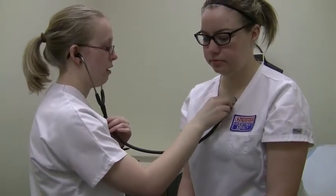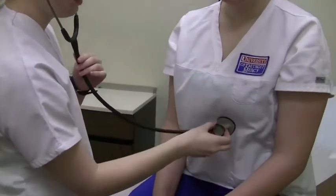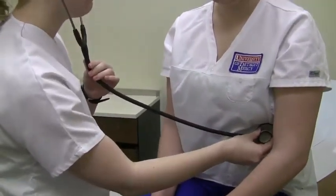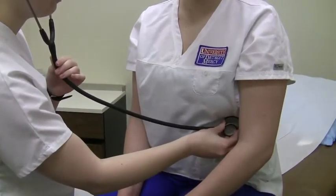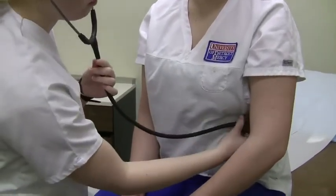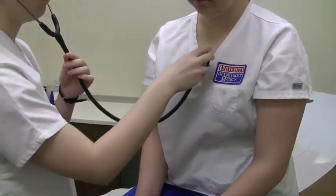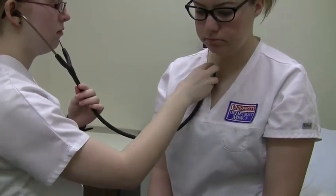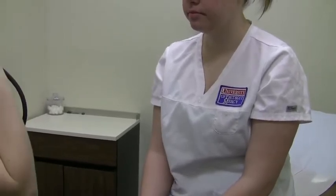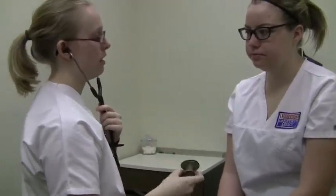Up here at the aortic and pulmonic, you'll hear more of the S2 sounds. And at the tricuspid and mitral, you'll hear more of the S1 sounds. Okay, now I'm going to stay at this mitral area for about 60 seconds for the apical pulse. Okay. And now I'm going to switch over to my bell and just go reverse up. Perfect. Okay, now I'm going to listen to your lung sounds and tap different places on your chest and on your back. Now every time I put my stethoscope in a new place, just take a deep breath for me.